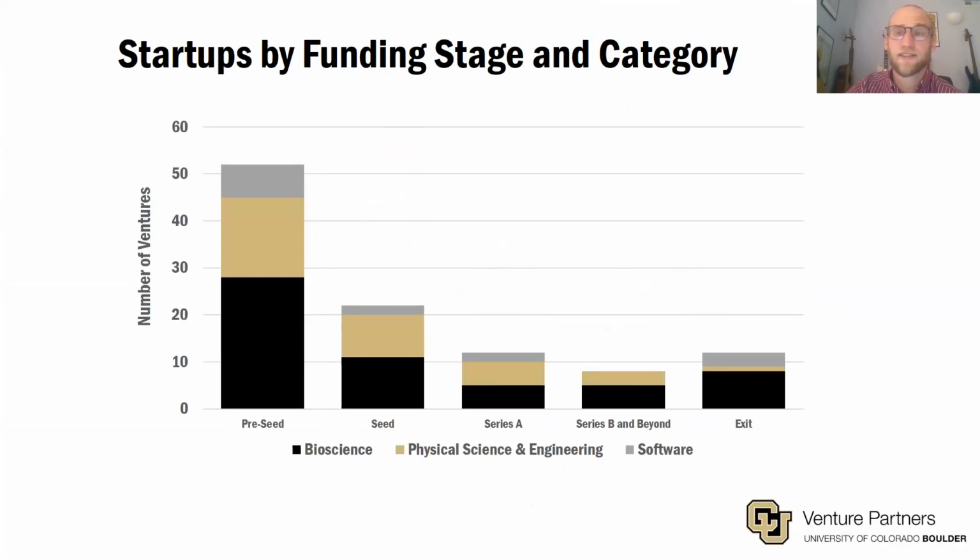And then the rest of these slides is just data from our startups. As it currently exists, as of I think this January, these are where our startups are at. Most are at pre-seed funding. That's just kind of the way startups work. Most of them don't make it to year 2 or 3, and so most are at pre-seed.